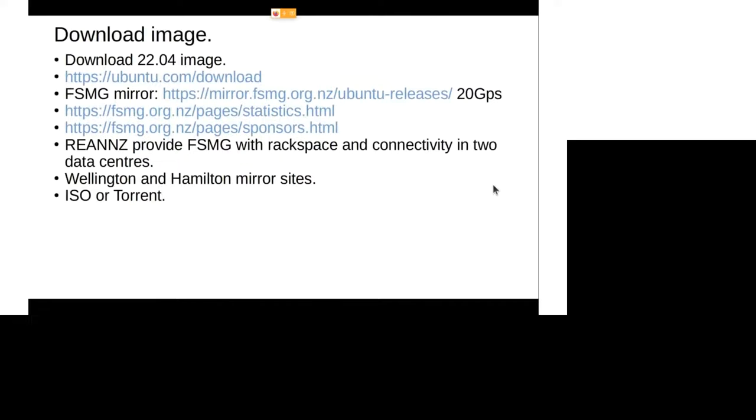If you decide you want to put in Ubuntu, you'll need to download an image, so there's a download site. One of the things I found is that rather than download from Ubuntu.com, you can download from a mirror site. One of those is the free software mirroring group, FSMG, which has the Ubuntu releases. And it's at 20 gigabits per second, so you get a fairly slick download from there.